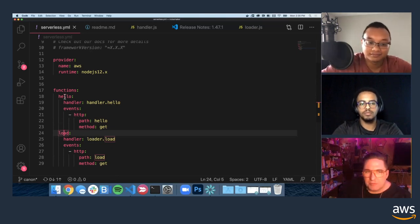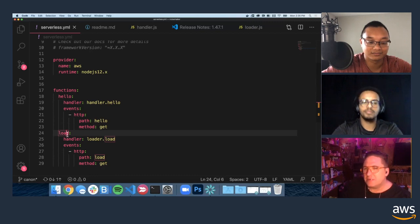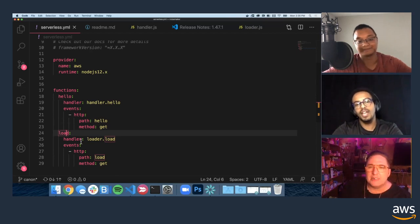And nope, because these are part of the same service, it just automatically gave it the same permissions that the other stuff in the servers have, which makes sense. Like, that's a really good default setting. So yeah, serverless framework and other tools are very solid ways to create your stuff. Yep. Save a lot of headaches, because you gotta love them.